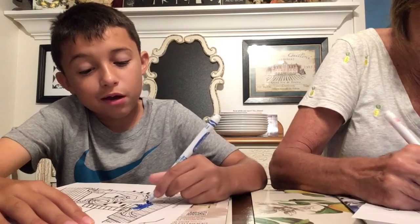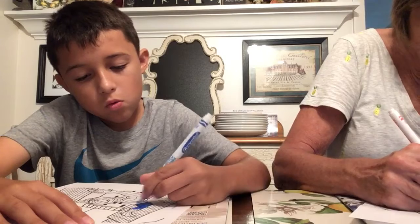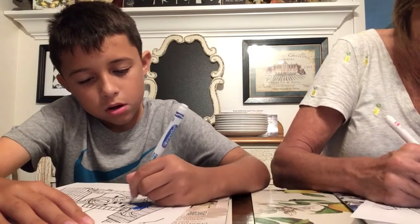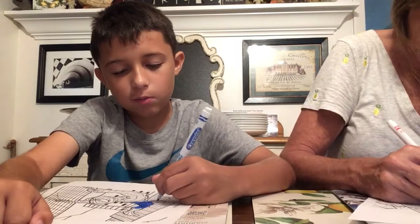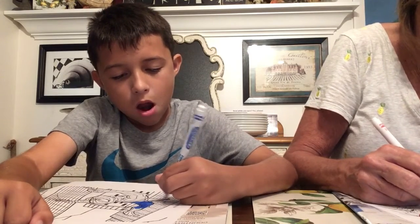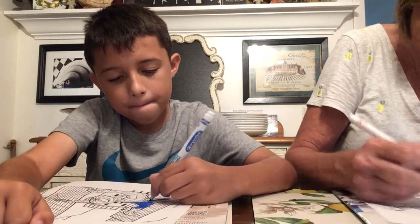Oh no, I just went out of the lines a lot. Yeah, I'm going out of the lines too. I don't think it matters. I'm really focusing on Spidey instead of the buildings in the back. Yeah, there's a lot of detail on this one.